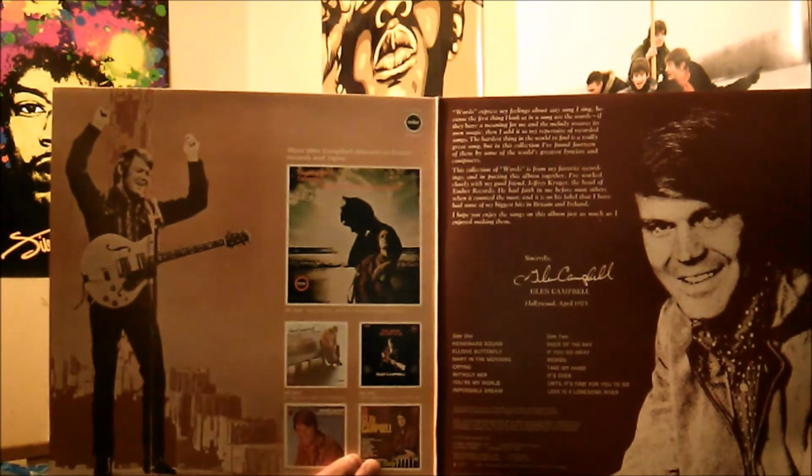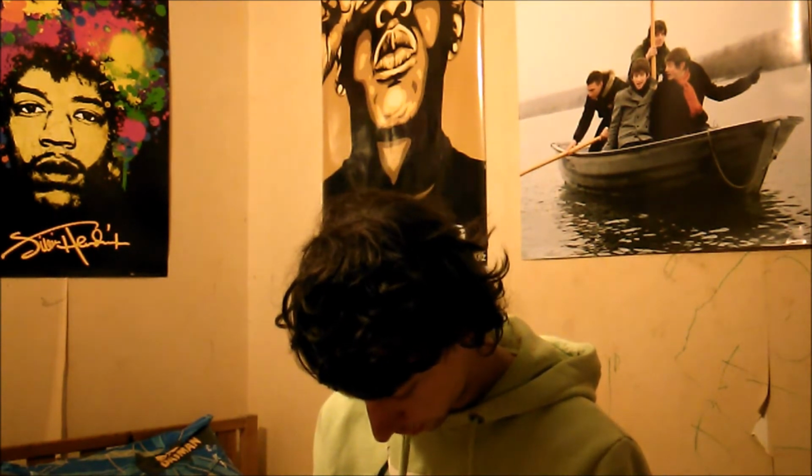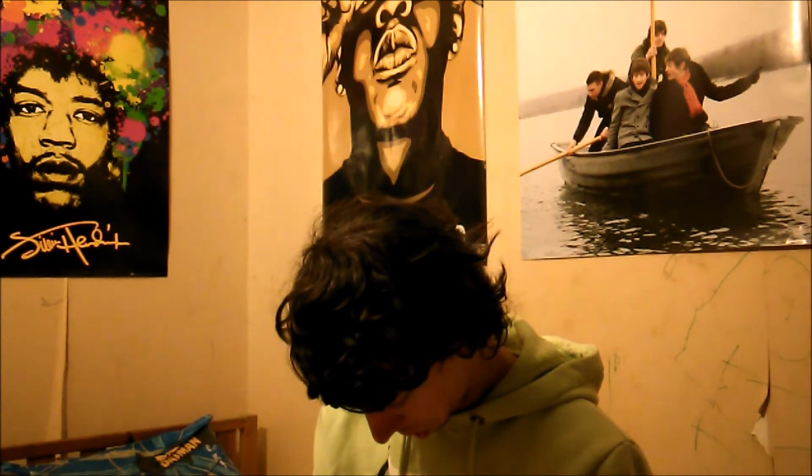The only gatefold I picked up. Basically the only thing that caught my attention for this is an American pressing, I believe. No, actually, it might be British, but the one thing that caught my attention is his cover of Otis Redding's Sitting on the Dock of the Bay.